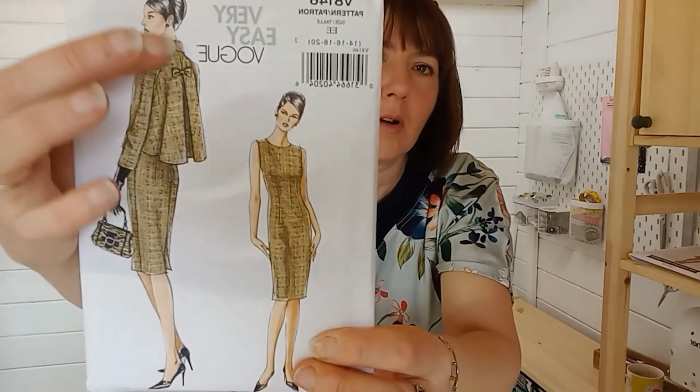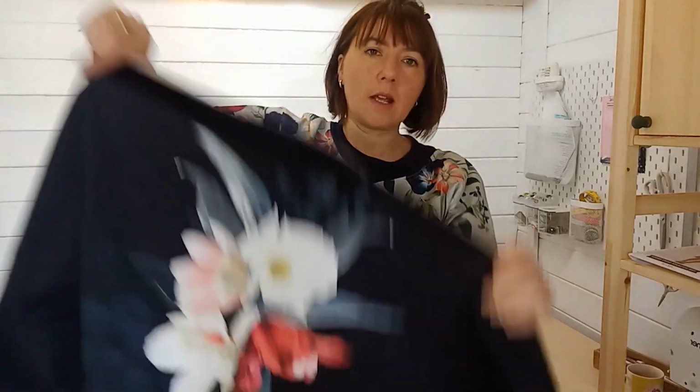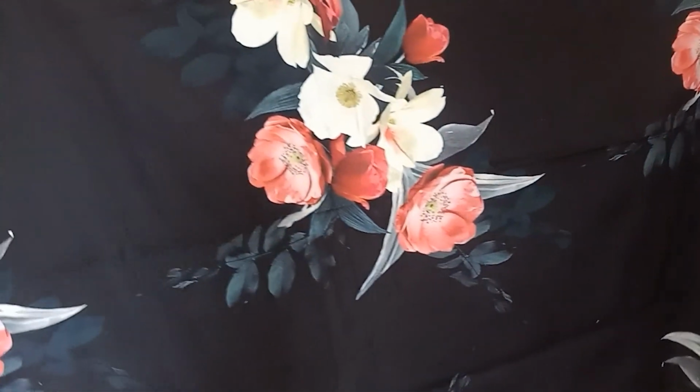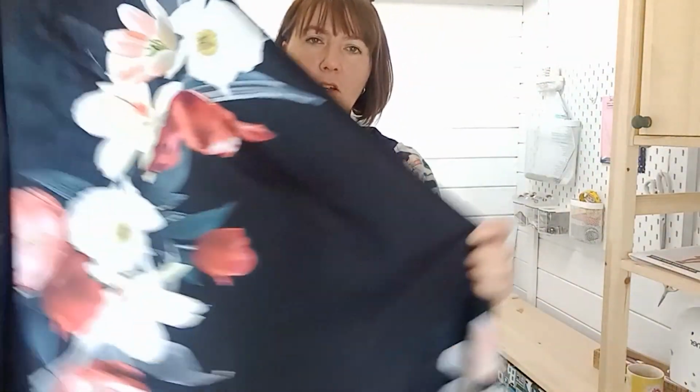I think if you could put a red jacket on top, that would be fabulous. If you made the dress in this and you could wear a red jacket, I think that would look absolutely stunning. So that's my final fabric, a John Caldor 100% cotton stretch sateen.